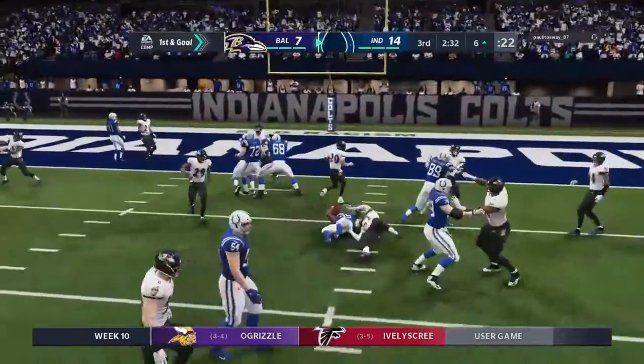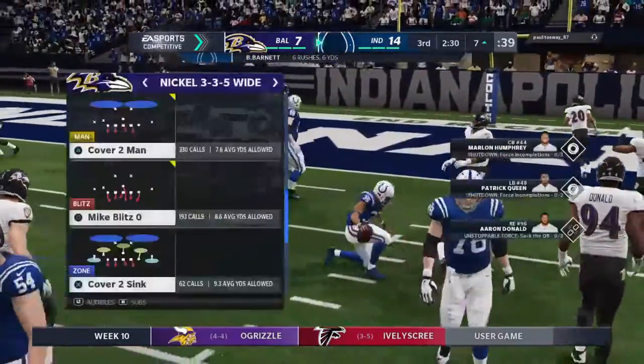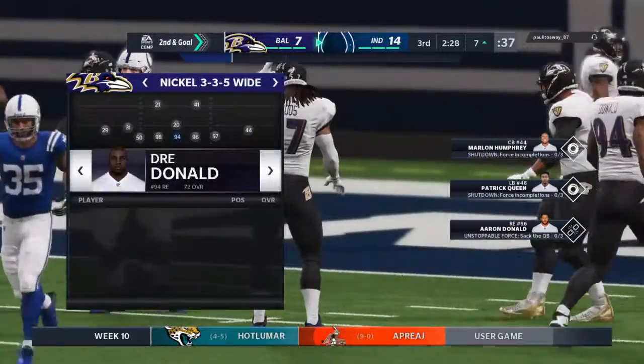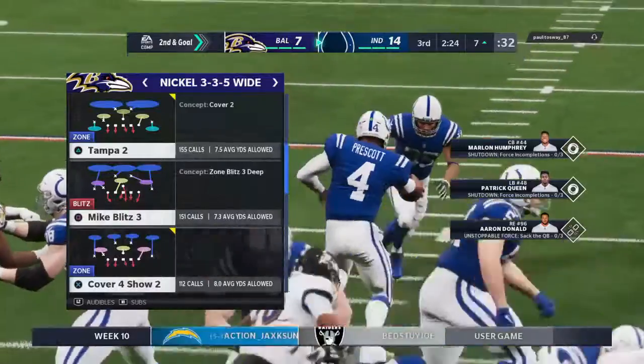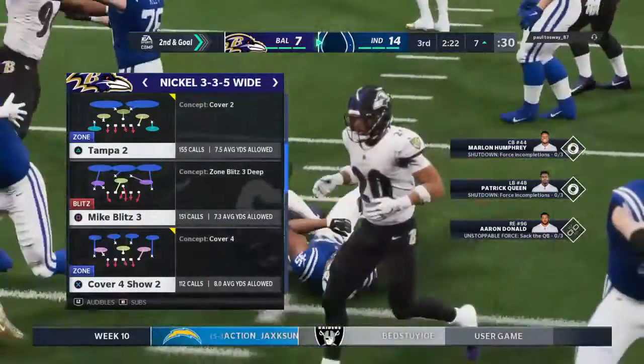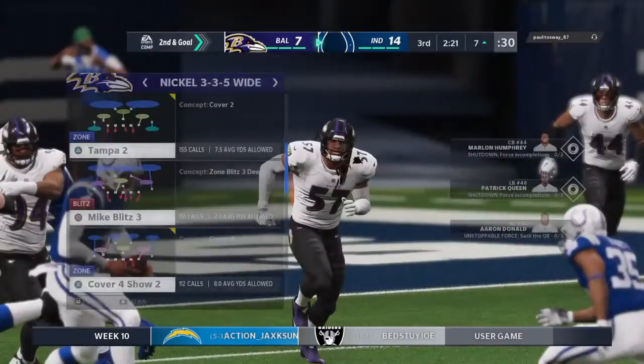They run the counter. Barnett. And this time they were ready for him as they'll stop him right at the line of scrimmage. He'll wind up losing a yard on the play, and it'll be 2nd and goal at the 7-yard line.